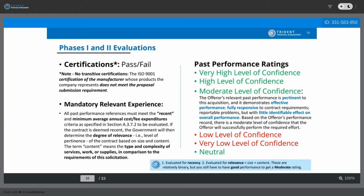What's interesting is if we shift over to past performance, right? So we're looking at projects to see kind of how well we did. It looks good on the surface because they say, well, you have to be neutral, moderate, high, or very high level of confidence in order to proceed. So you're like, okay, well, I could get one of those scores, right? If you look at the kind of the minimum definition, right, this moderate level of confidence, this doesn't read like a satisfactory. This still reads like good performance just to get the moderate rating, right?